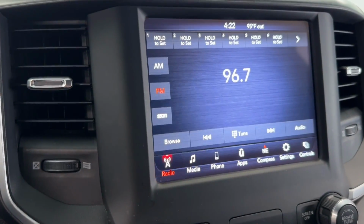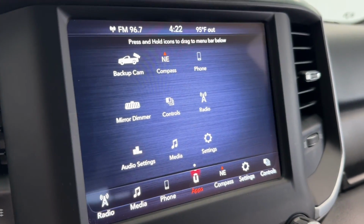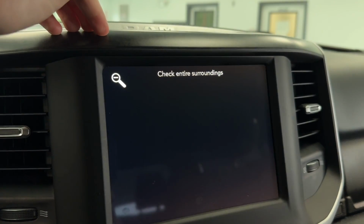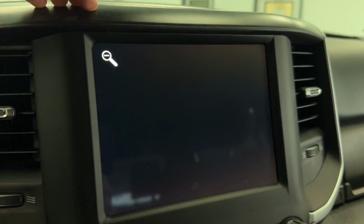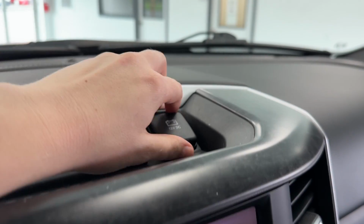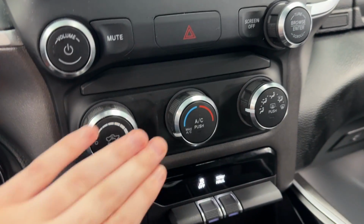Here in the center of the vehicle, you do have a lovely touchscreen LCD display, and I'll just throw it in reverse to show you that backup camera in action. That backup camera is also a wide-angle lens to help you see right up close to that bumper. Right above that center display, you do have a small space as well as a power outlet, and beneath it you do have controls for that center display, your climate controls.